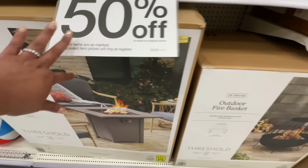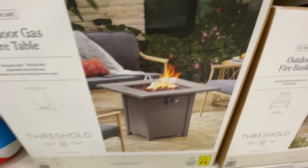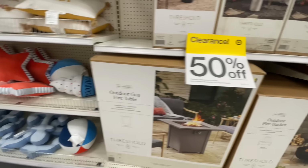Love that. And then this one is almost like a table. It's like the fire pit, but the table at the same time. Like you could probably put a drink on the ledge there. Don't let the fire get to it. It's $115 at 50% off.